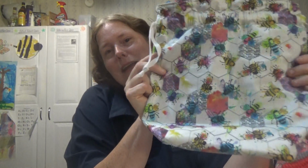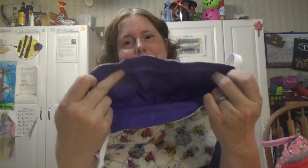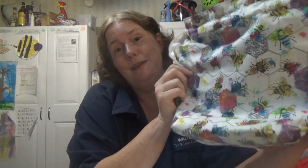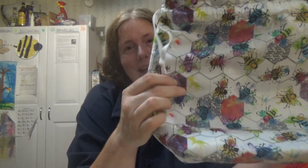I found it. I sent a message to the gal at Fate's Thread. I can't think of her name right now. And asked her, hey, can you make me a shawl size sack in this? And she's like, yeah, sure. So I did a custom order on that, and I got me a bee splat sack with a nice little drawstring. And I love the purple inside. I know, it's not very exciting, but I love purple, so I loved it. And I love this fabric. It's really cool. And the little squares say honey.